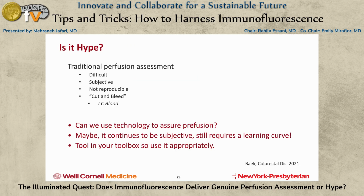Okay, so is it hype? I don't think it's hype. I think it's a tool, and you have to know what the limitations of that tool are and how you're going to use it in your practice. And some people use it all the time. Studies have shown that most colorectal surgeons, the high volume ones, use it about 60 to 70% of the time, and then there are those who don't use it at all. So you have to figure out when to use it and how it's going to fit into your practice based on the literature right now.